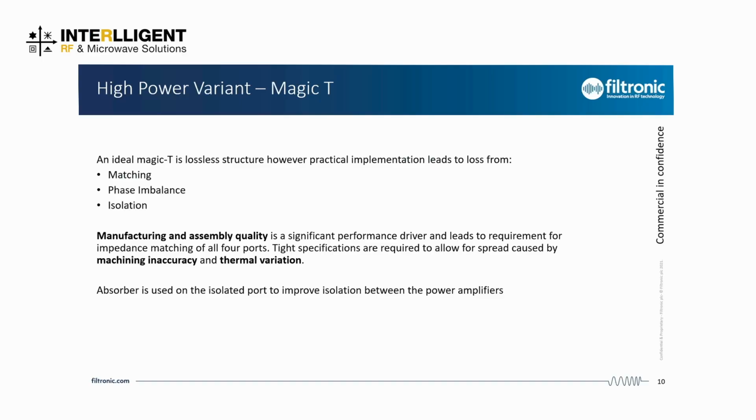So obviously in our world, the magic T is lossless. It's not though, because of different things. The matching of the different ports is really important. Any phase imbalance will obviously cause you problems. If you don't split your signal perfectly, you'll get phase imbalance and it doesn't combine fully. And then isolation is really important, particularly on the amplifier ports. You don't want the amplifiers cross-talking with each other and pulling each other around. It's causing you big problems.